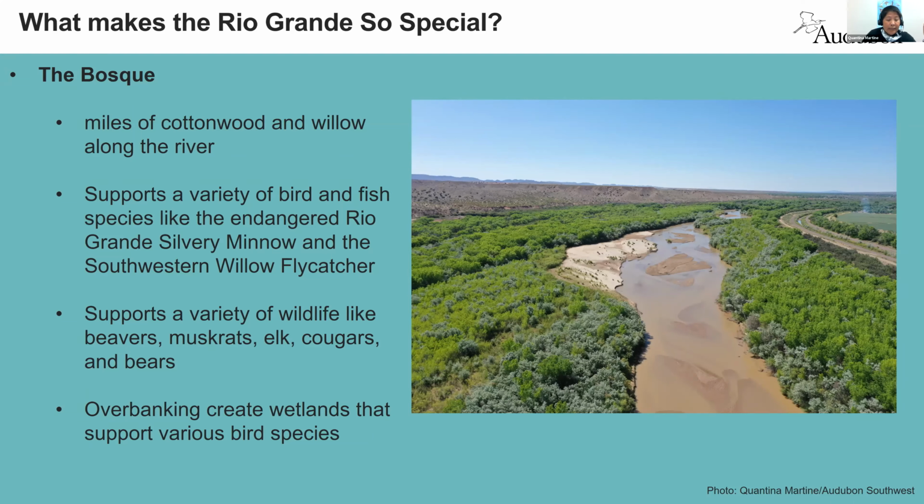More recently, we've actually seen bears south of Belen, and we've even seen cougar tracks down in that area as we've done this project. Another really great feature of the bosque is that during high flow years, a lot of overbanking occurs, and it creates these really cool wetland areas that a lot of wetland bird species use. As you can see from this photograph, taken a few months ago, you can really see what the bosque looks like when there's water in the river. It's got tons of bird species and a lot of other mammals that use that area.